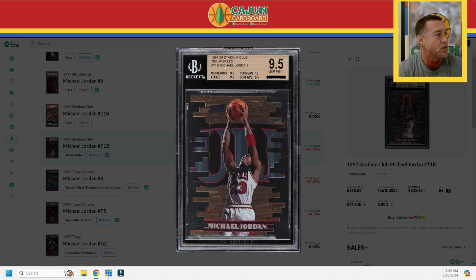So this is the base version, which would be called the Luminous, right? You won't see Luminous on the slab, but this is the Luminous. The Luminescent is the middle, more rare version, and then the Illuminator is the most rare version. But this is the T1B, so that's what the card looks like.